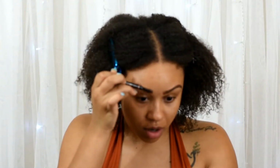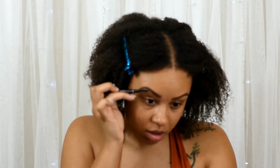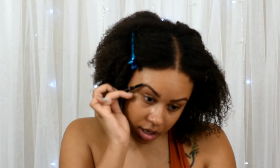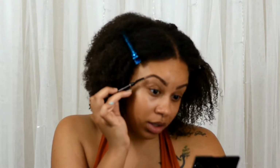Anyway, now that they're drawn on, I'm just going to comb them out a little bit because my eyebrow hairs are really wild. They don't stay still. So I'm going to be using my Benefit Brow Gel. I can't find it. It should be here somewhere though. If I can't find it, then oh well, because I'm not going anywhere. It's like 8 o'clock at night.